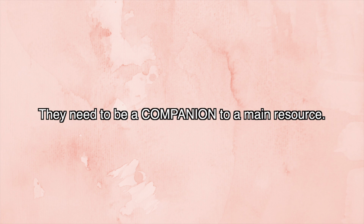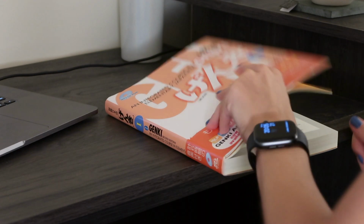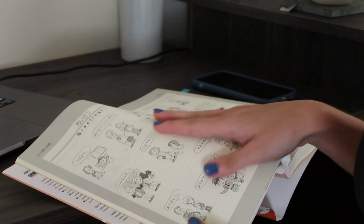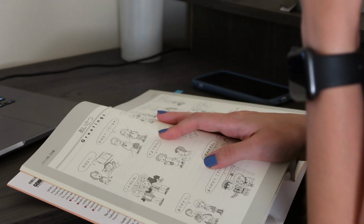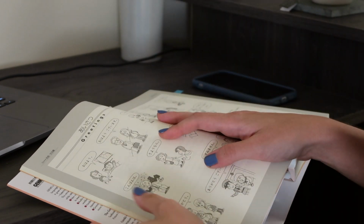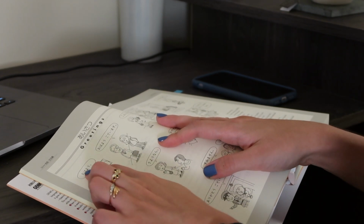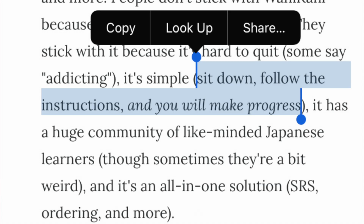They need to be a companion to a main resource. And that main resource for me has to be the Genki textbook. Because this book, I bought it because it has such great reviews, it's highly recommended all around, and it's used in school curriculum. So it's clearly a very trusted resource that has been proven by its students to be successful. And so all I have to do is just sit down, trust the process, and do the less fun stuff because it's still very important, and good for me too.